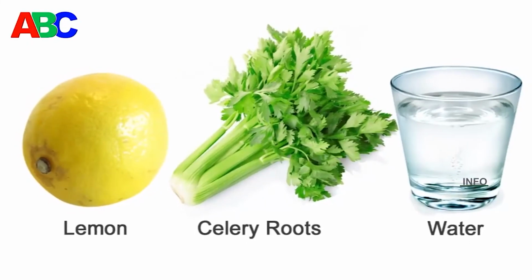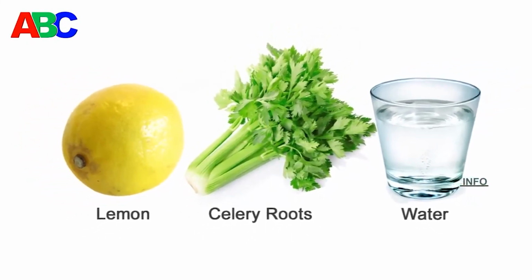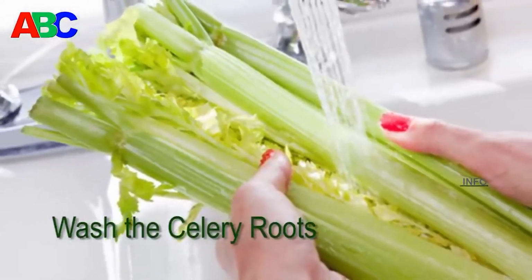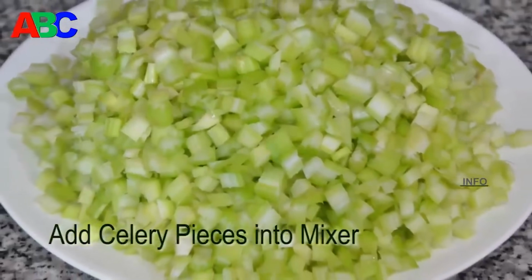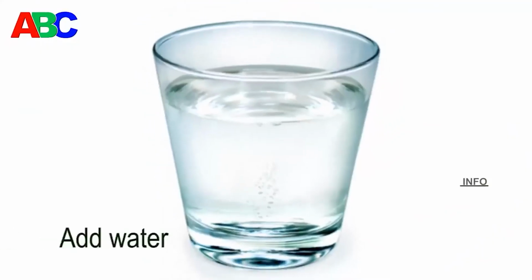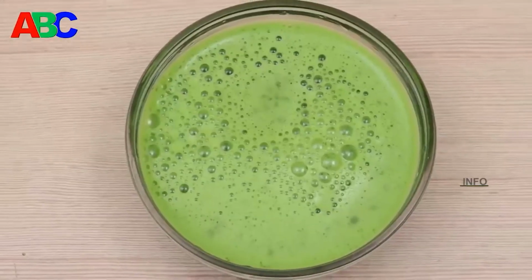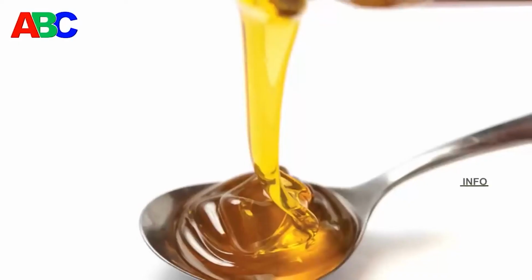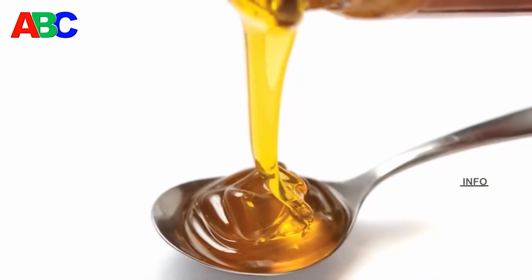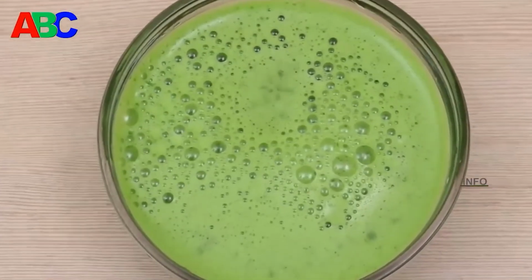Ingredients: 1 lemon, celery roots, a cup of water. Preparation: first, wash the celery roots. Cut it into small pieces. Add celery pieces into a mixer and add water. Add lemon juice and blend the mixture. Strain the juice into a glass. Now the diabetes-free juice is ready to drink. If you feel it is bitter, you can add 1 tablespoon of honey for a sweetened taste. This is the recipe for this amazing syrup for treating diabetes.